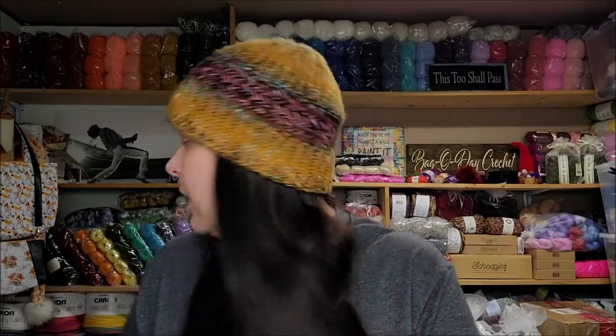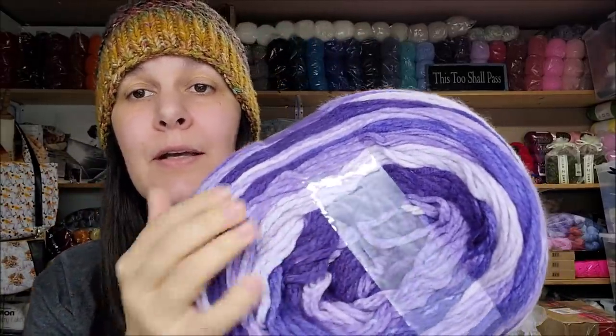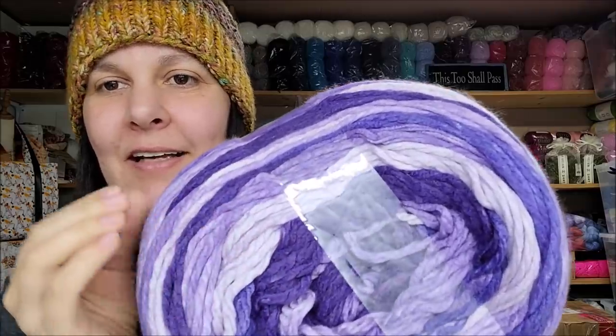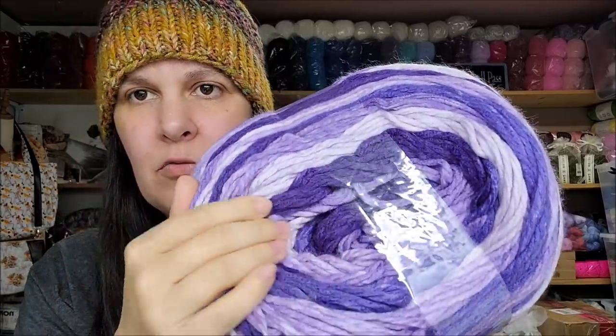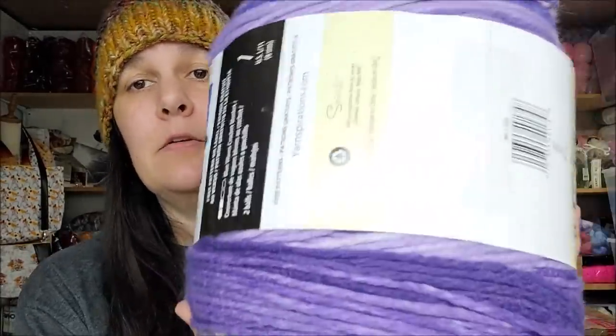So this one is called Grape Raisin. It's got a tape over it. I'm not sure why, but it's so soft. It's so pretty. I like the colors in it. Beautiful purples. So this is one of the new colors. There were some whopping big old cakes, aren't they?